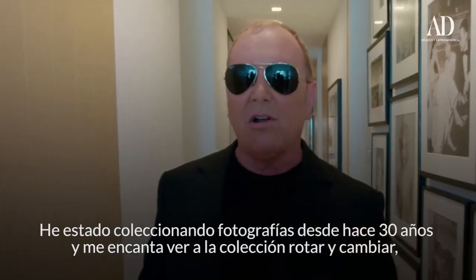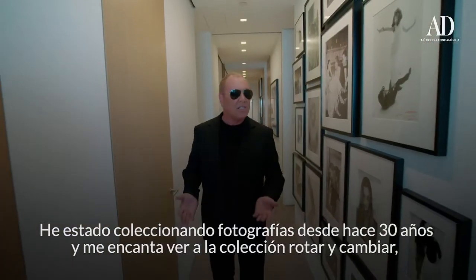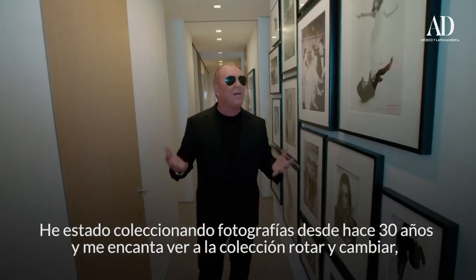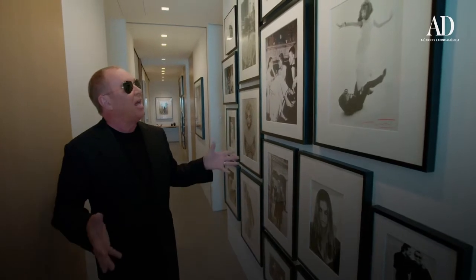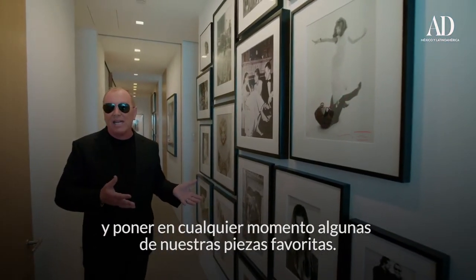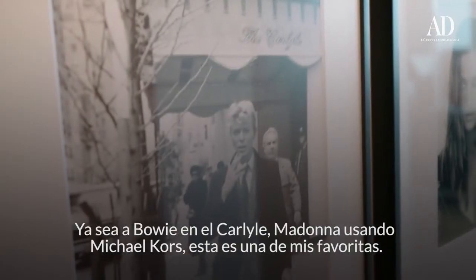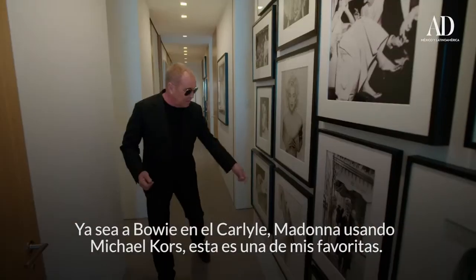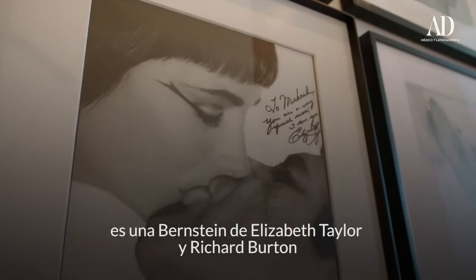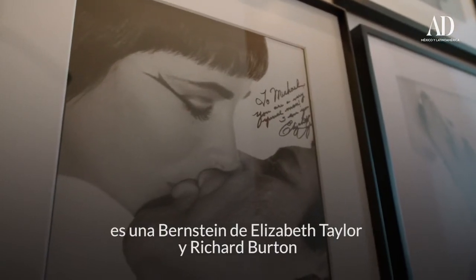I've been collecting photography for over 30 years now, and I like being able to see the collection kind of rotate and change and put up some of our favorite things at any given time, whether it's Bowie at the Carlyle, it's Madonna wearing Michael Kors. This one's one of my favorites. This is a Bert Stern. It's Elizabeth Taylor and Richard Burton.